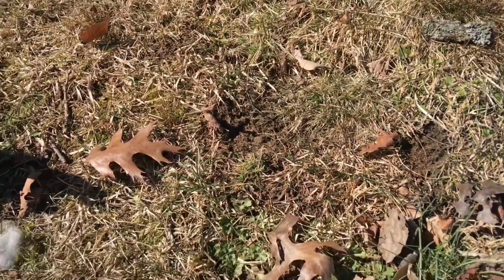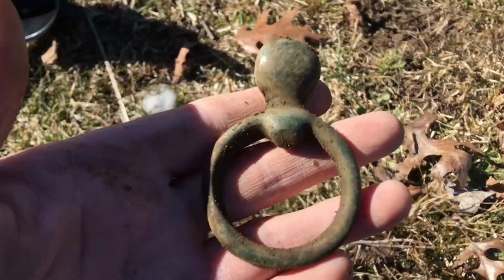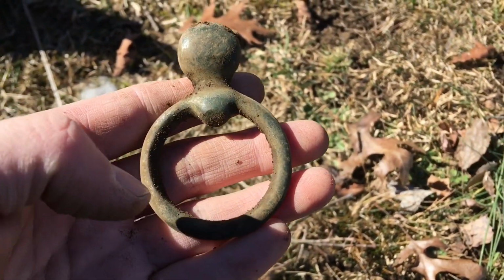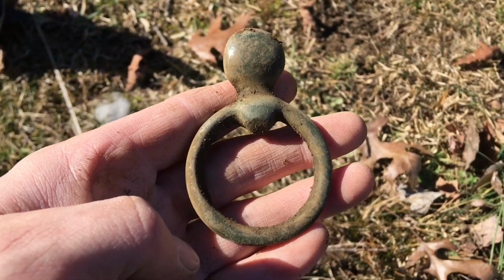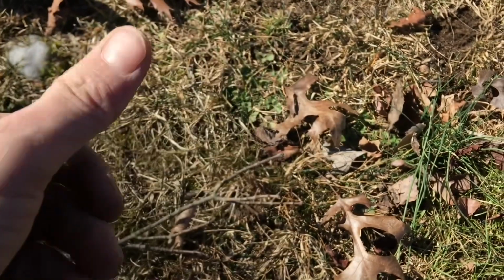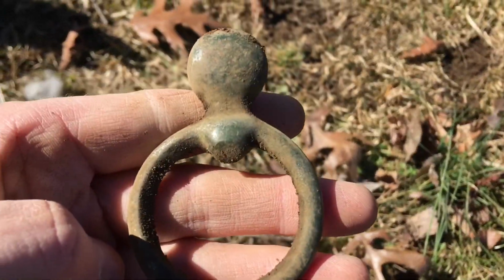Hey Diggers, I'm still at that house, and I just got this really awesome piece. I don't know what it is. Maybe it's part of a horse bridle thing or something. Maybe somebody could tell me, but it's pretty cool. It was going down like 3 inches here, screaming at 95, so I dug it, and yeah. If anybody could tell me what it is, I'd really appreciate it.